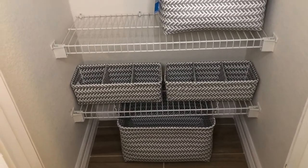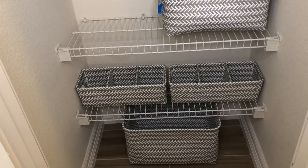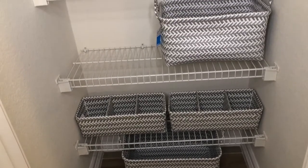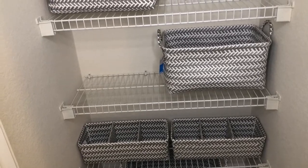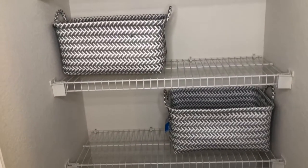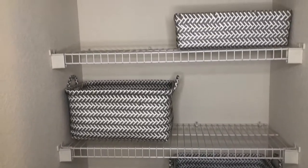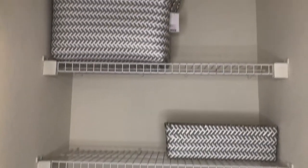And this is what I came up with so far. I don't know if it's going to stay like this, but this is kind of how I have it looking so far. Now, I do still have the tags on there because if it doesn't work out, or if I'm not able to fit all of my things in there, I will return it to Target and go pick up something else. So that's why the tags are still on there. But if it does work, I'll go ahead and keep them, and then I'll just take the tags off at the end of the video. But this is what it's looking like so far.